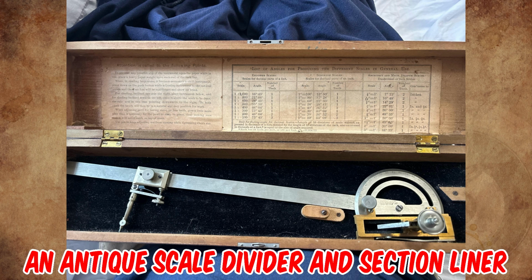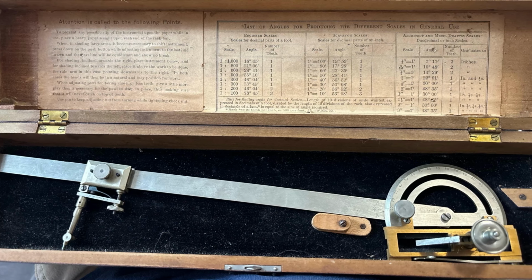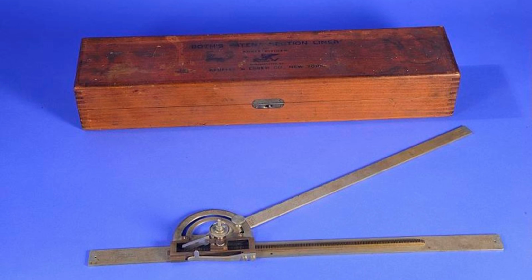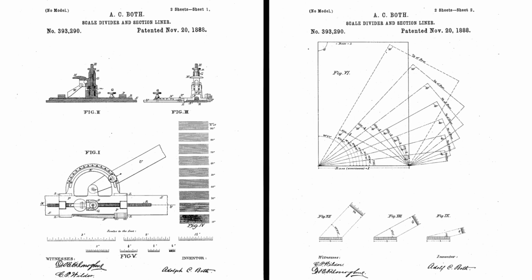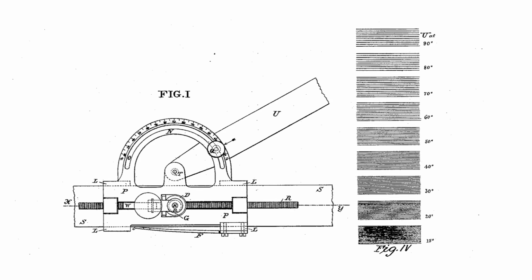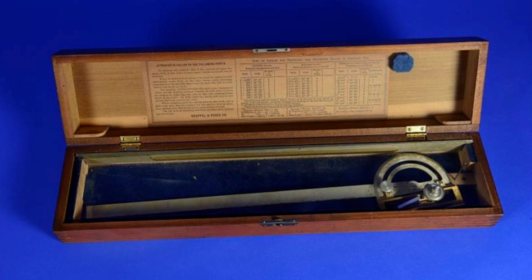It's an antique scale divider and section liner, used by draftsmen, cartographers, and engineers to calculate the surface area of an object from a scale drawing. Here's a similar item at the Smithsonian. It was patented on November 20th, 1888, by Adolph C. Both of Portland, Maine. It can draw parallel lines and create shading. Basically, it helps you draw blueprints and accurate diagrams.